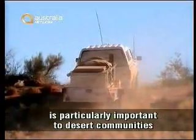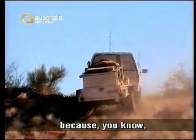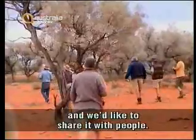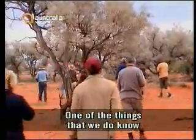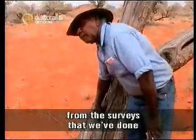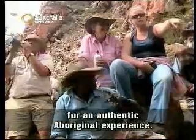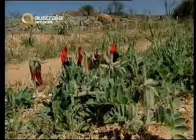Four-wheel drive tourism is particularly important to desert communities because we've got extremely beautiful country out here and we'd like to share it with people. One of the things that we do know from the surveys that we've done is that four-wheel drivers are looking for an authentic Aboriginal experience.